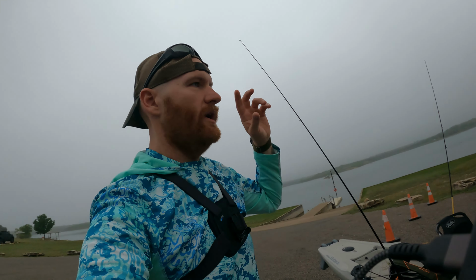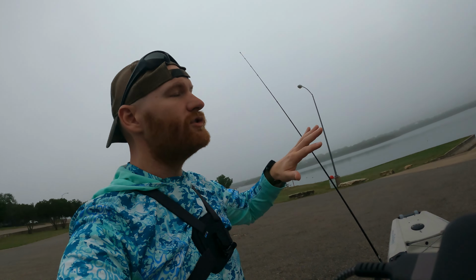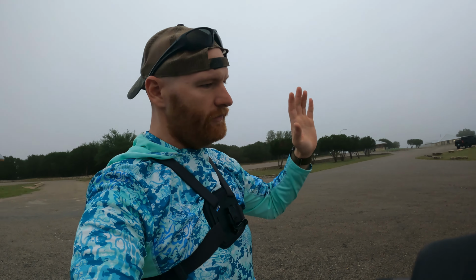Today we're gonna be fishing a Ned rig, or we're starting out with a Ned rig, a frog, and a jig. So last time I was here, the Ned rig was what they were really wanting, but I kind of got some new things, and I also want to try to play around with a jig, because never had any luck doing it. But yeah, so without any further ado, let's get after it and let's see what we can make shake.